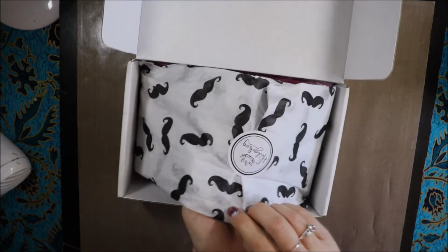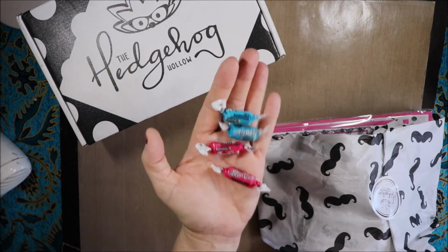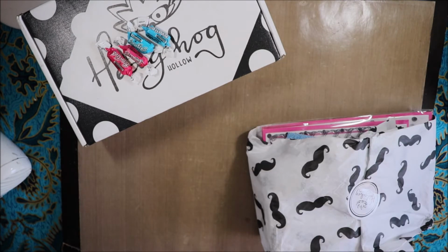First of all, we have this cute tissue paper. My daughter will be really excited because we have 2 of each kind of candy. Tootsie Footies, strawberry and blue raspberry. Blue raspberry sounds good. We have a note.